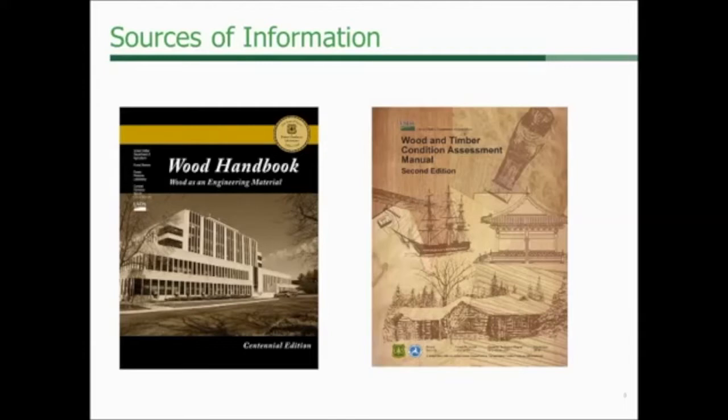It's available and will be made available through the American Wood Council, and it's also available on our website. You can pull it off in its entirety, or everything's in a PDF format, searchable. You can pull it off by chapter. So feel free to use it. We're real proud of it, and hopefully it's of benefit to you.